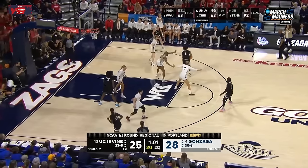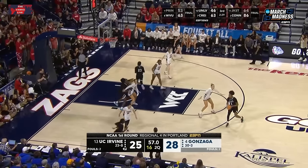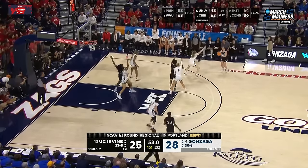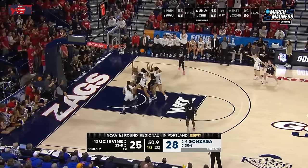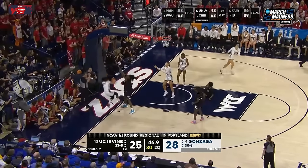See Irvine looking to get a great possession. They don't want this to get away a little bit at the end of the half. Gonzaga up by 3, under a minute to go. Ejim already in double figures at 10. It is really physical inside right now with Parkinson and Ejim.